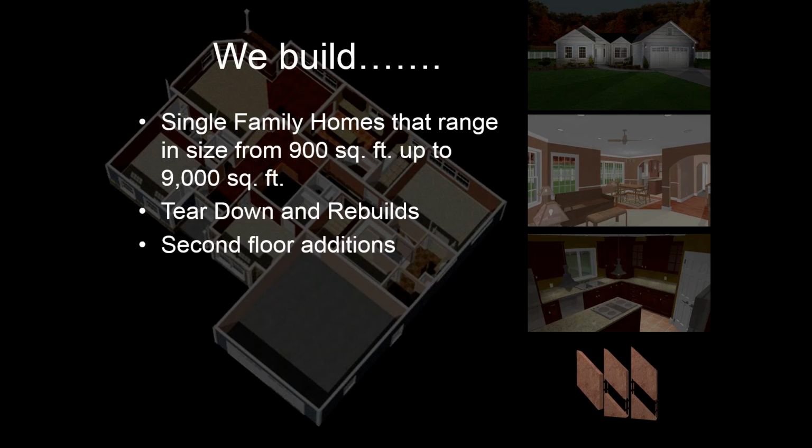We also do a lot of second floor additions. If you own a ranch style home and you're looking to expand, we can either raise the roof, taking the roof off and going up another story, or we can do side additions as well. That has become very common. We also build townhouses at the factory, and we do some apartment buildings.